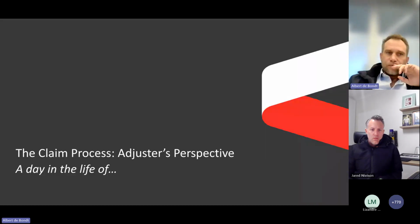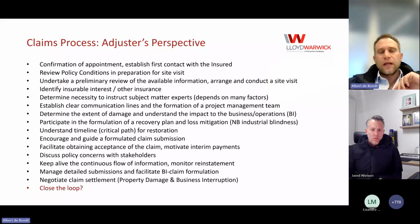So I think in terms of the claims process, it would be nice to create a manual or handbook on this, and maybe that's a retirement plan. But from an adjuster's perspective, we are there to see the claim from when it happens. So the claim is a disaster; it's a catastrophe. Nobody has planned for it.